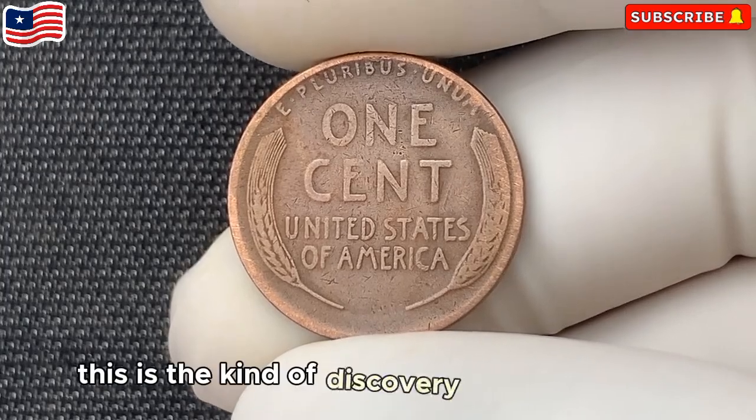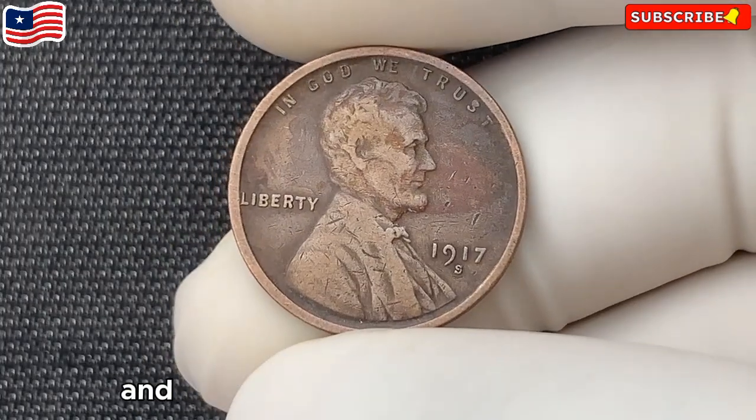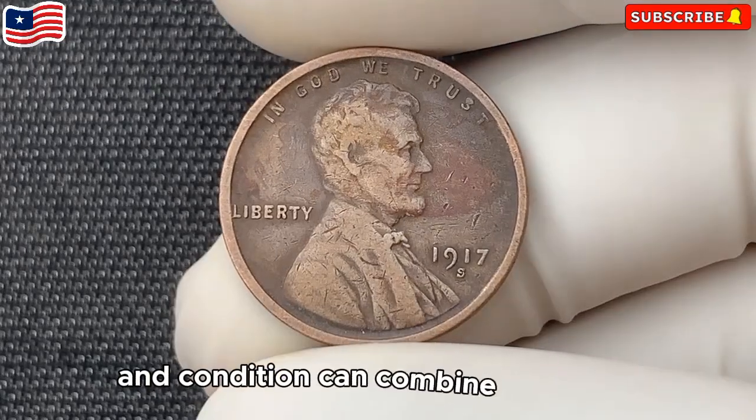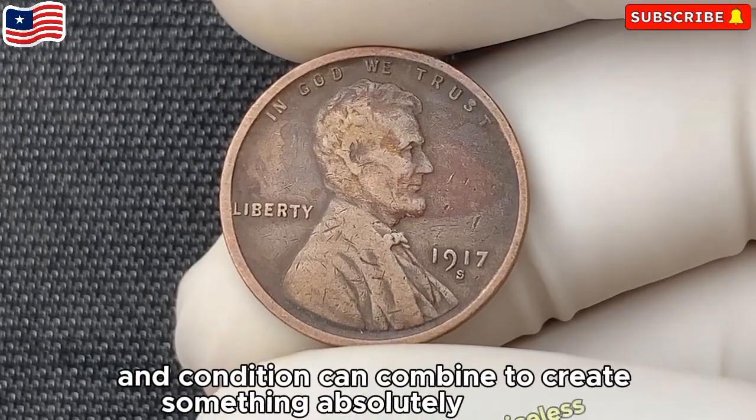This is the kind of discovery that collectors dream of, and it proves once again that history, rarity, and condition can combine to create something absolutely priceless.